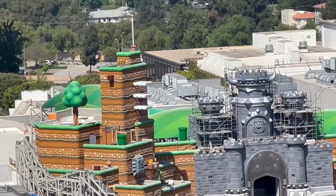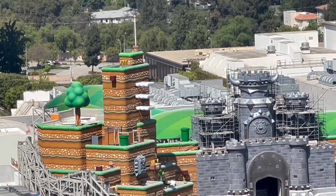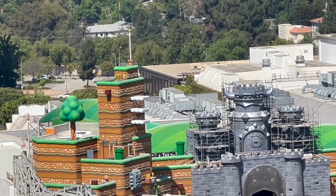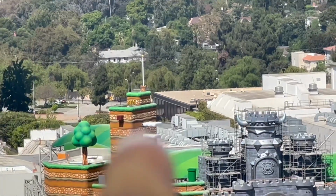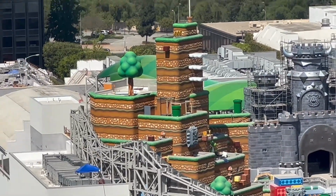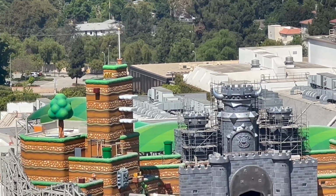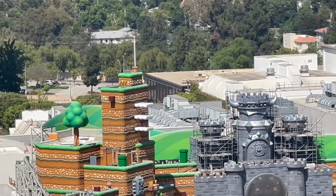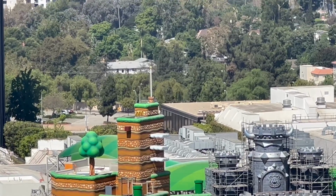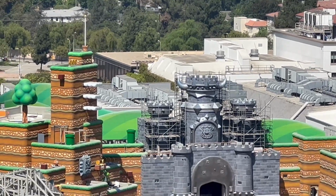But I've been here for maybe an hour and a half now, and they have been testing those coins up there. If I can't get it in one of these clips, I'll add the previous footage that I did like 30 minutes ago into this video. But yeah, it's super cool. The coins are all spinning around for a good minute. They're testing, and then they stopped.